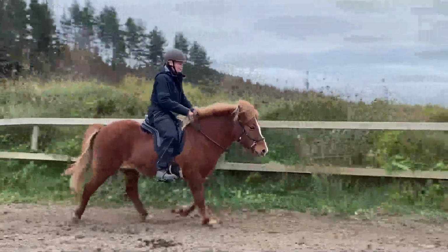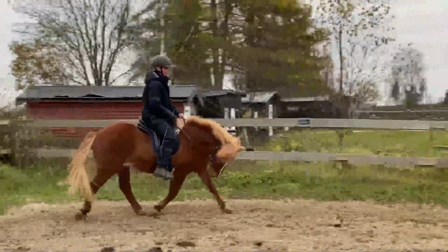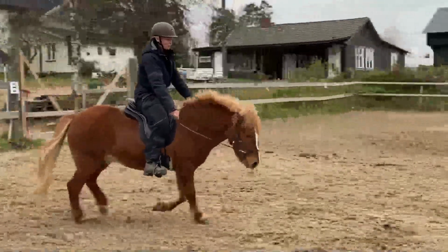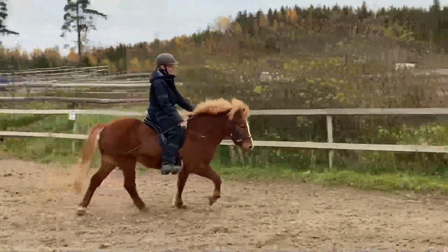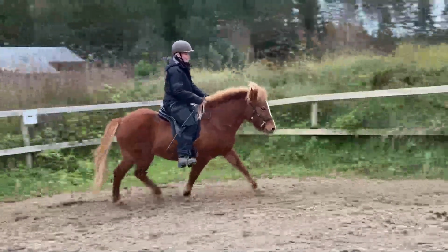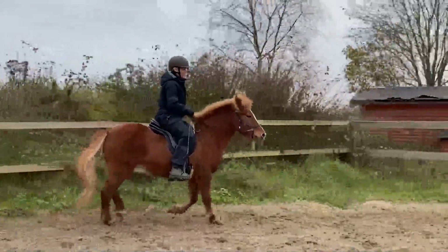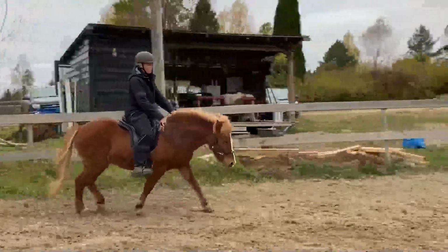Now she's actually trying to lift her back. But then she loses it because it's tough. It was obviously too difficult. It's hard, because you have to use your muscles in a different way. But you see that? She's actually trying to shorten herself up and lift her back. But it's very difficult. And then she must be allowed to struggle.